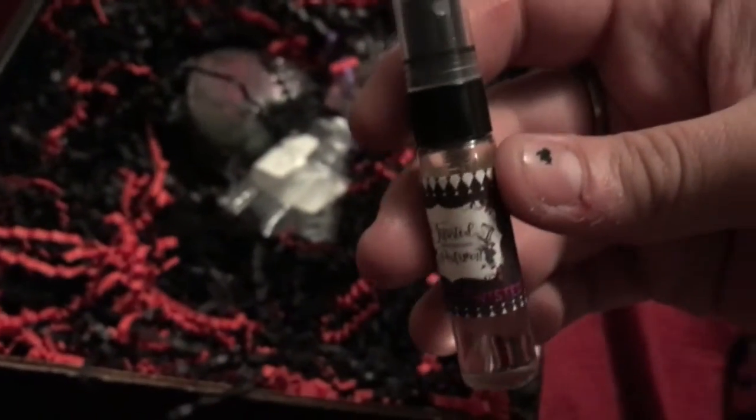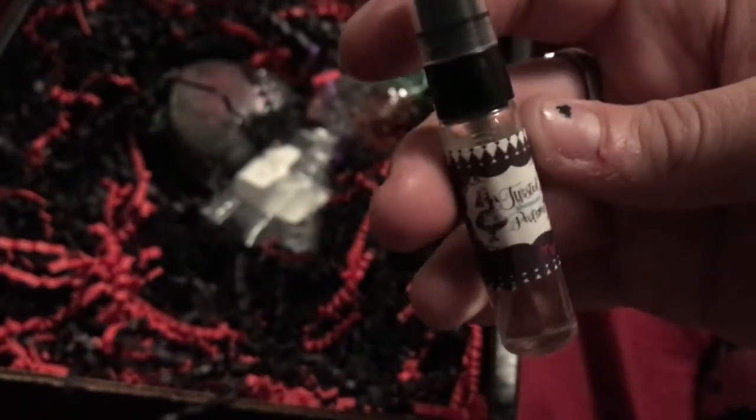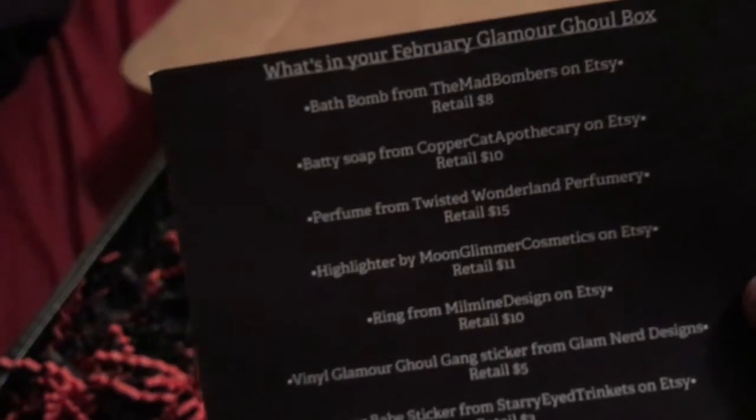It's a Glamour Ghoul Box exclusive, because it's got their logo and everything on it. And it smells like rum. It really does. It smells like Captain Morgan's Spice Rum almost. I don't know what the actual scent is, but that's what it smells like. And it's perfume from Twisted Wonderland Perfumery, and it retails at $15 because they put the retail price.